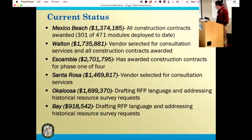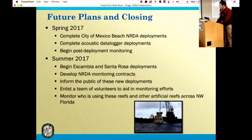So, future plans, in closing. This spring, 2017, we're hoping to finish up the City of Mexico Beach deployments. We also hope to finish up the acoustic data logger deployments and begin post-deployment monitoring. In the summer, we hope to begin Escambia and Santa Rosa deployments. We also want to develop and finalize the NRDA monitoring contracts between us and the counties.